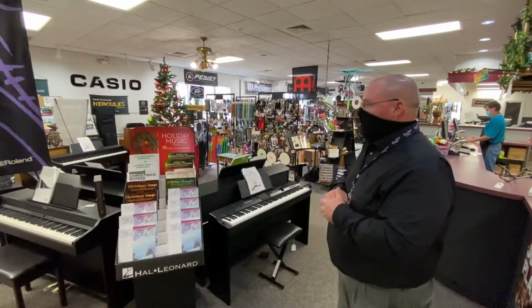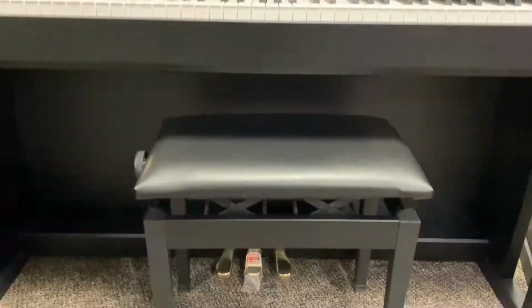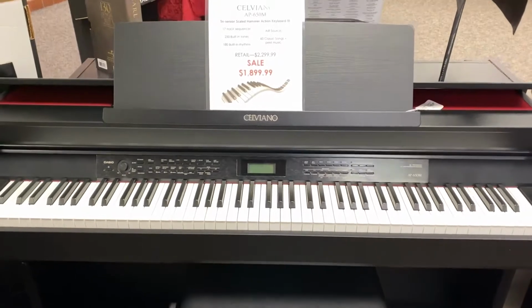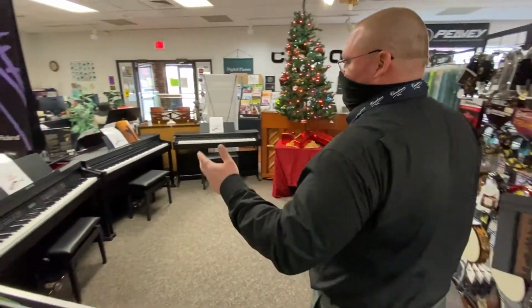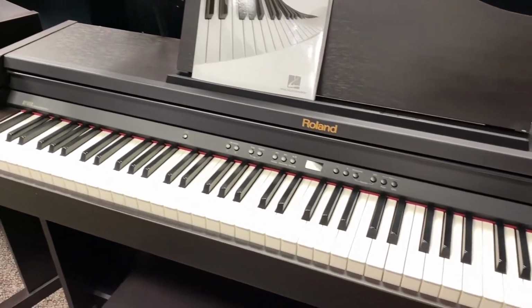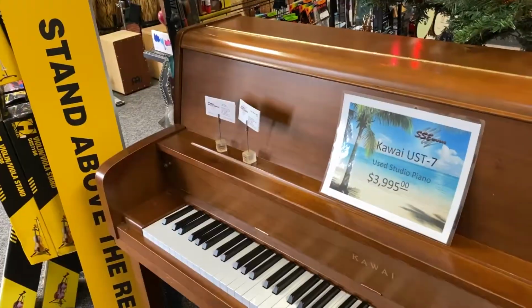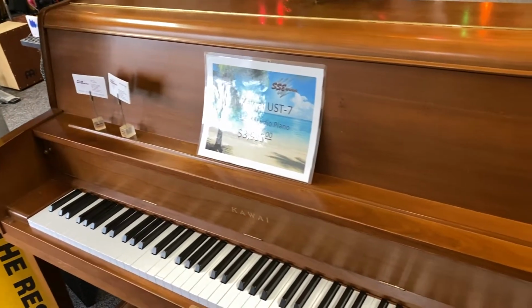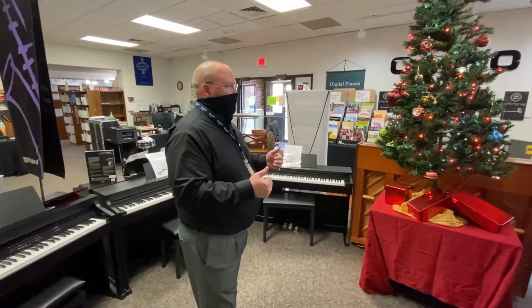And on the main body of the floor, you're obviously going to see our pianos. We carry new digital pianos from Casio and Roland. You have a few used items on the floor as well, but those are becoming more and more of a rarity, so hopefully we can sell these to a great home because they are great instruments.